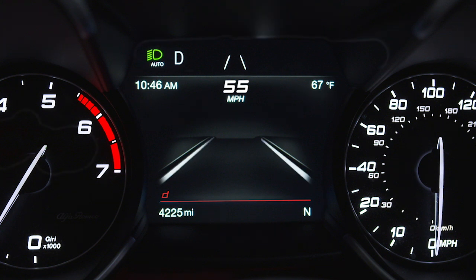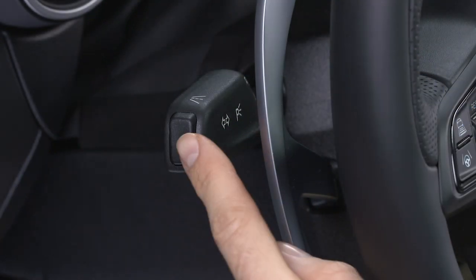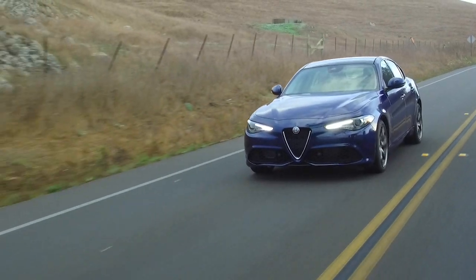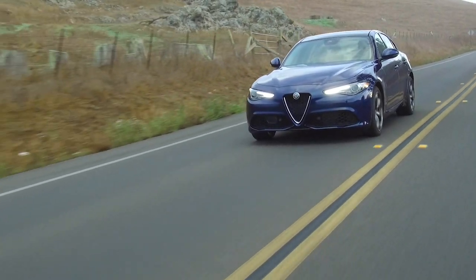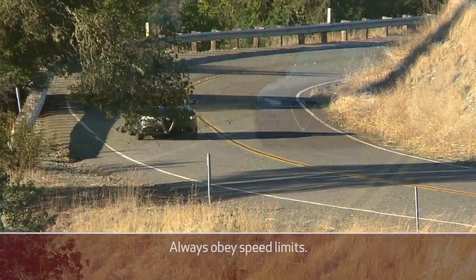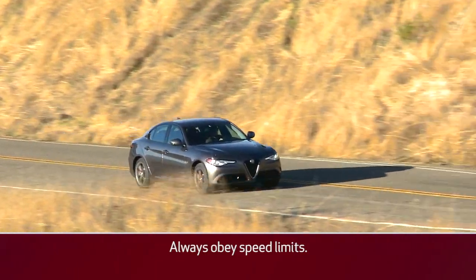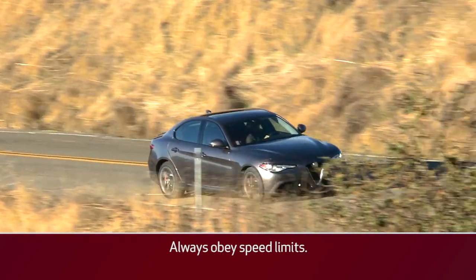Keep in mind, LKA will remain in its previous mode even when you restart the vehicle. To turn it on or off, press the button at the end of the multifunction lever. The system will operate when lane markings are visible on at least one side and when the vehicle's speed is between 37 and 110 miles per hour or 60 and 180 kilometers per hour.